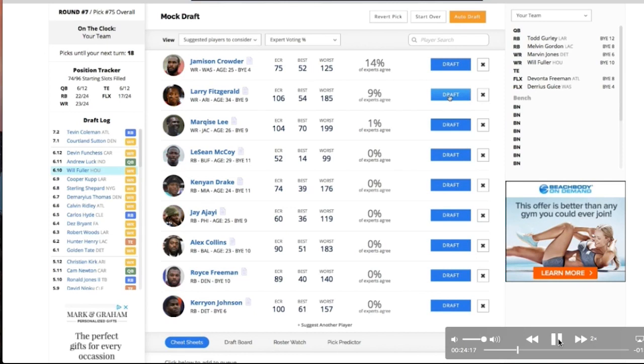Exactly. So their actual production. It's not a popularity contest. It's about who's going to score the most points on my roster every week. And so we grab the Jamison Crowder pick, and then we get lucky, and our boy Larry hangs around. Well, we really roll the dice. We do roll the dice. But again, like I said, obviously this is a mock, but in a real draft, we got to take Crowder.